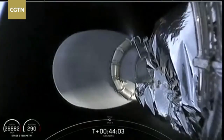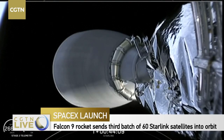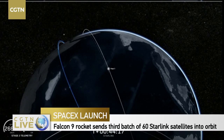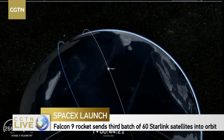Welcome back to the webcast for Starlink. So far, we've had an on-time liftoff of our Falcon 9 vehicle. Our first stage made its way back and landed for its fourth time on, of course, Of Course I Still Love You. And second stage is on its nominal trajectory right now.